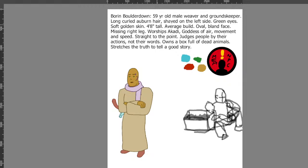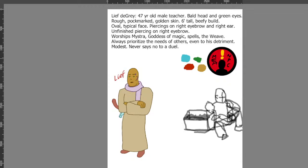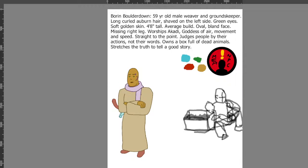See, his hair is shaved on one side. I think he's shorter than Leaf. Leaf is 6 foot, he's 4 foot 8. Shorter, average build. Again, an ovular head, bland face, and missing his right leg. Which I think, really, when you consider the fact that he worships a goddess of movement and speed, that's kind of where that sad story begins.